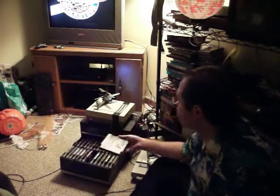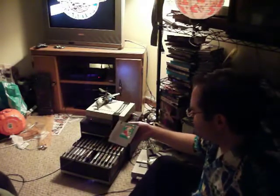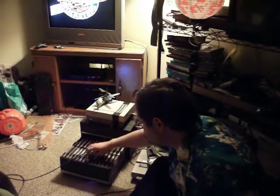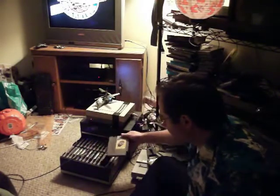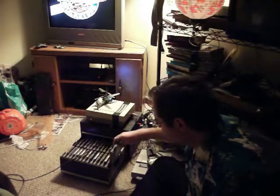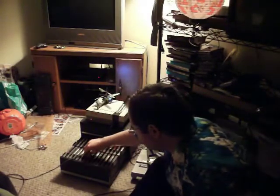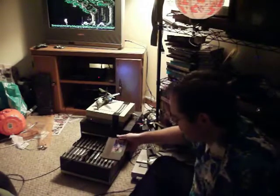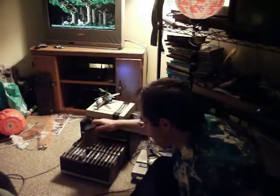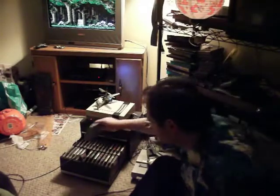You see Rocketeer on the screen there. You hear the music. I've got this cartridge twice. I've got two of them. I believe I got two Super Mario Brothers 3. I got three Super Mario Brothers Duck Hunt. I've got two Felix the Cat. I've got two Darkwing Duck because I really like it.